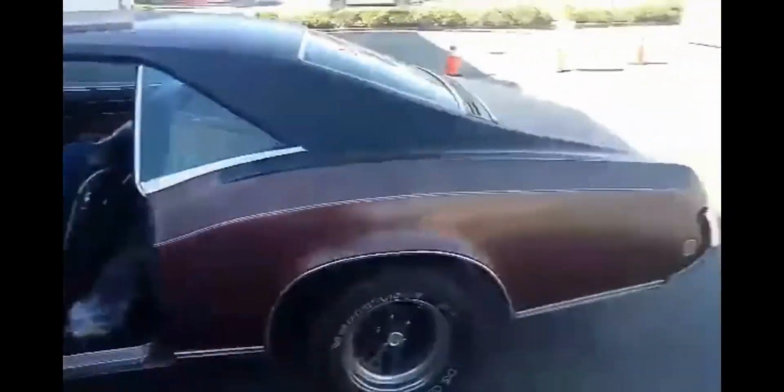Good shot, because I drove all the way up with the window half down, because you said it wouldn't work, but I put it up.